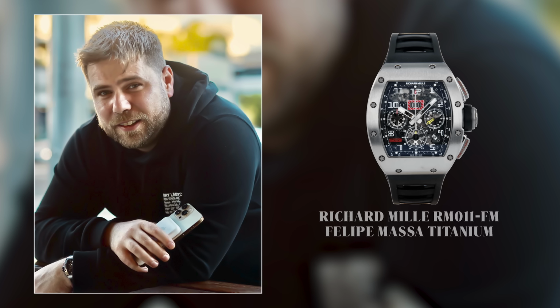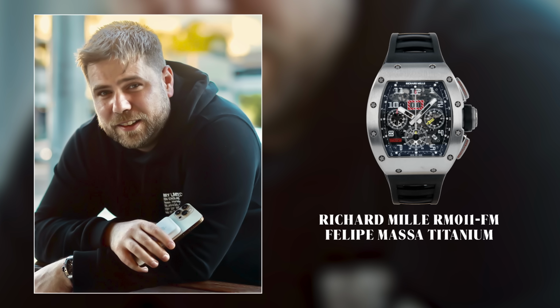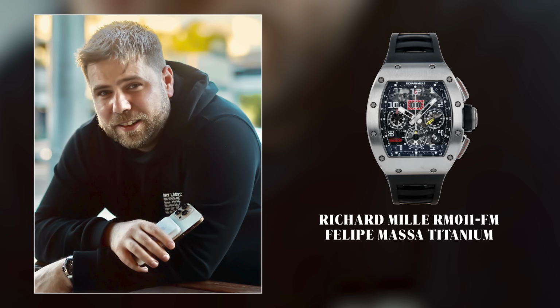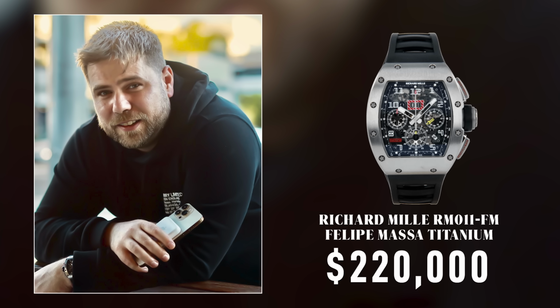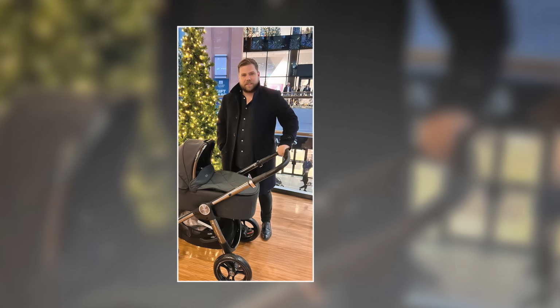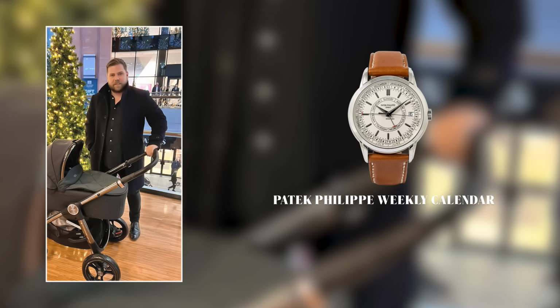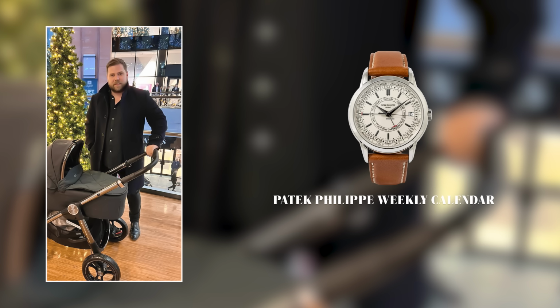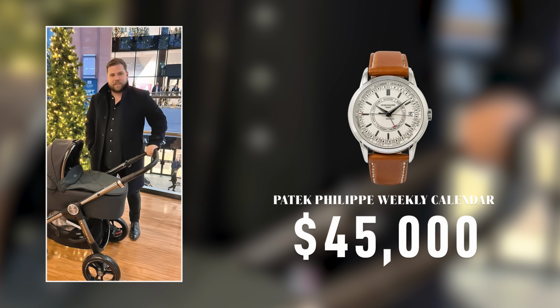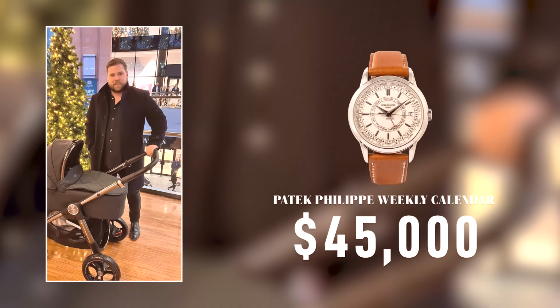Next up we have Richard Mille RM11FM. This is a Felipe Massa edition chronograph, made of titanium, and Nico paired it with a yellow strap recently. Current value of this timepiece sits around $220,000. Very unique model from Patek Philippe is also part of his collection. The Patek Philippe weekly calendar is a watch which shows the day, the date, the week of the year, and the month, and it's currently worth around $45,000.